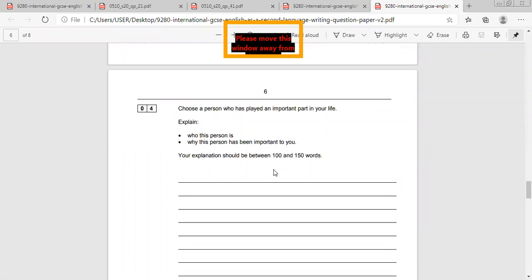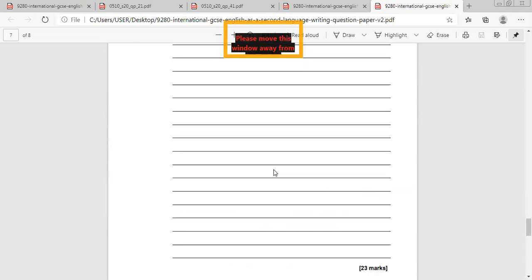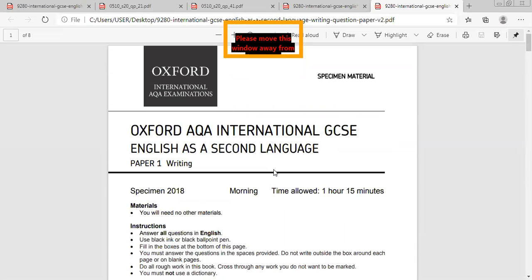The last task is task 4, an extended one because we have 23 marks in it, in which you have all the purposes in life. This is maybe a little bit like exercise 6 in Cambridge. Choose a person who has played an important part in your life and explain, blah, blah, blah. Your explanation should be between 100 and 150 words. Okay? That all goes in 1 hour, 15 minutes. All of these 4 tasks, 1 hour, 15 minutes.